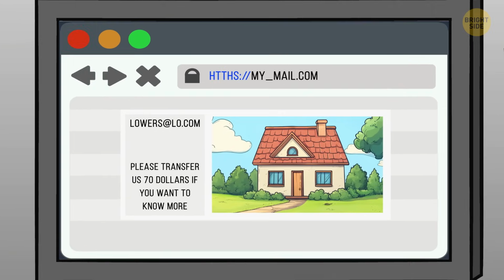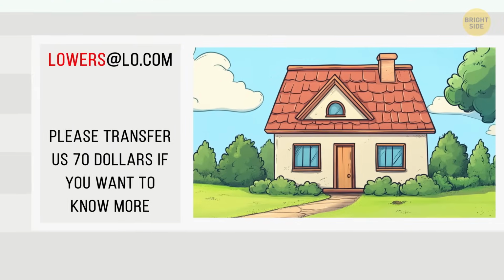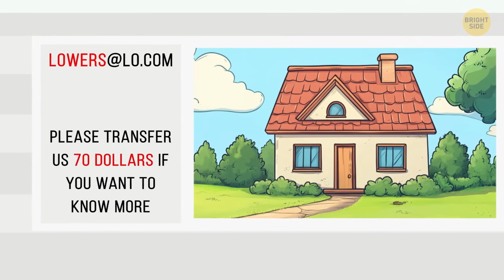Serious lawyers wouldn't make 3 spelling mistakes in the word lawyers, and they wouldn't ask to transfer them $70 to know more.